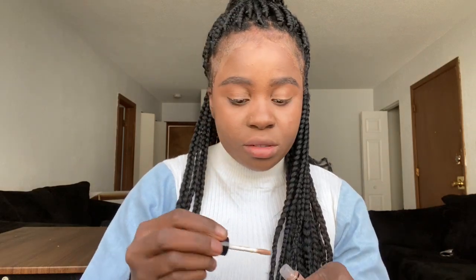I have the world's most disturbing eyebrows ever. My eyebrows were super disturbing. I don't even know if I should use the concealer, but let's see. This is the concealer I'm gonna use to conceal my eyebrows. Oh my god. And this was the darkest shade that they had in concealer as well.